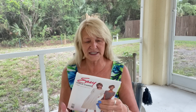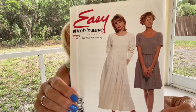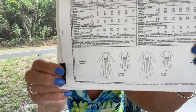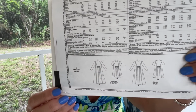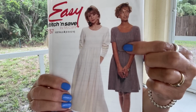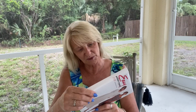Stitch and Save by McCall 7757 is an easy dress. I love these kinds of dresses. I really do. And this is a very, very current style in that if you look at the line drawings, it's got just the princess seams coming down and then the gathering in the center. I just really like that. I think it's really cute. Especially this one with the little kind of buttoned belt there, half belt.